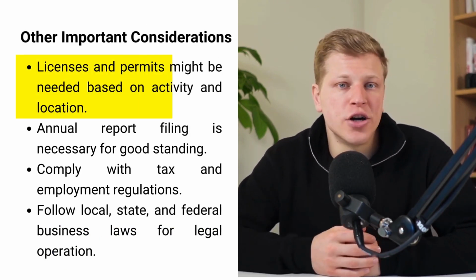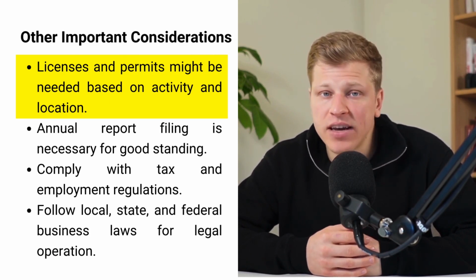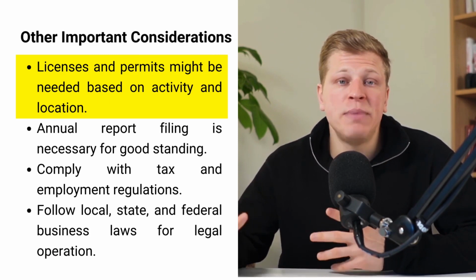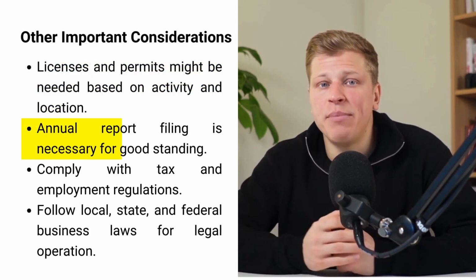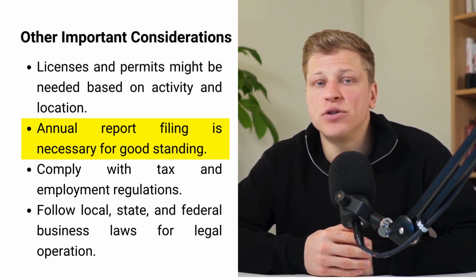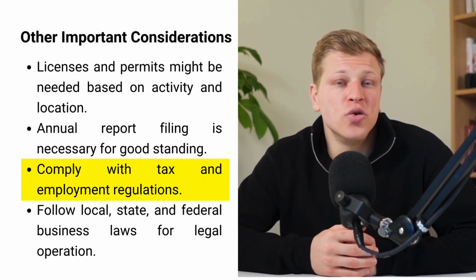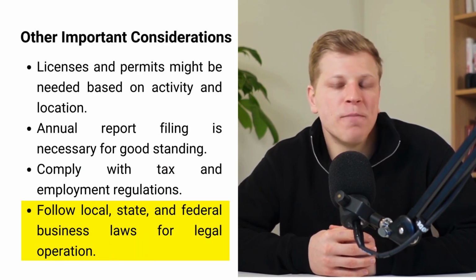Licenses and permits are another biggie. Depending on what your LLC does and where it's located, you might need specific licenses or permits. This could be anything from a permit to operate in your city to special licenses if you're selling things like alcohol or tobacco. Lastly, don't forget about the annual report you have to file with the Kansas Secretary of State. This keeps your LLC in good standing. You'll do this once a year, and the due date depends on your LLC's tax schedule. The fee is a bit cheaper if you file online, so keep that in mind.